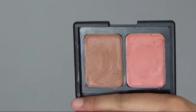Next I'm going to add some contour to my face, and I'm just going to be using the E.L.F contouring blush and bronzing cream, and this is in the colour St. Lucia. I'm literally just going to be using the bronzer, not the blush colour. I'm going to use a contouring brush just to really buff that into the skin. Don't forget, with a contour you really want to blend.